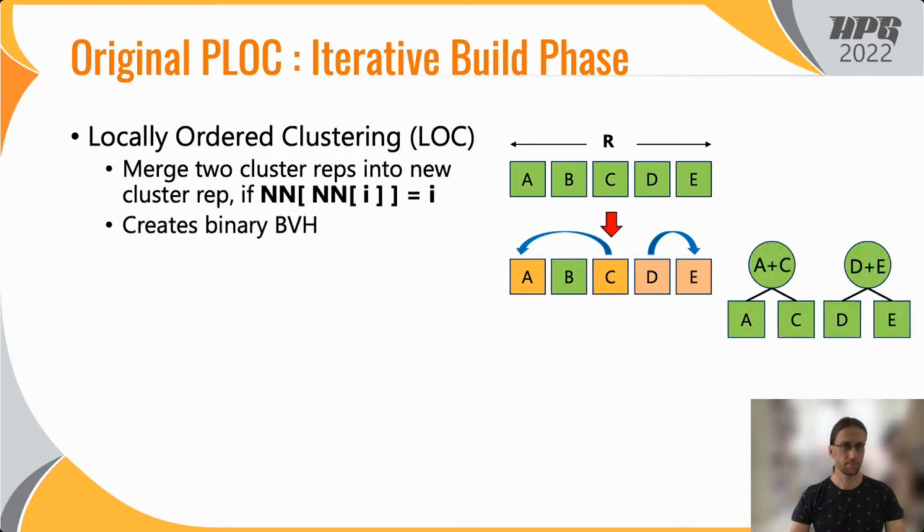In the second part of the iterative build phase, which is called locally ordered clustering, or short LOC, we try to merge cluster reps with their respective nearest neighbor. However, only 2 cluster reps will be merged if they mutually agree on being their nearest neighbors. In other words, the nearest neighbor of my nearest neighbor needs to be myself. This merging creates a new cluster rep, which corresponds to creating an inner node in the inner binary BVH tree. So for our example on the right here, we create the new inner nodes A plus C and D plus E.